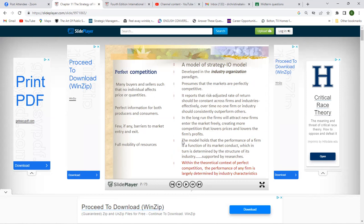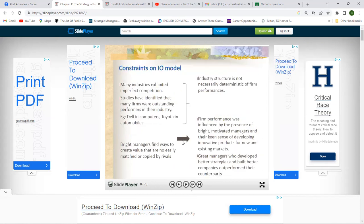It expects the risk-adjusted rate of return to be consistent across firms and industries. Over time, no one firm or industry should consistently outperform others. In the long run, high profits will attract new firms, who enter the market freely, creating more competition that lowers prices and lowers the firms' profits. The model holds that the performance of the firm is a function of its conduct, which is determined by the structure of the industry, as supported by researchers. Within the theoretical context of perfect competition, the performance of any firm is largely determined by industry characteristics.